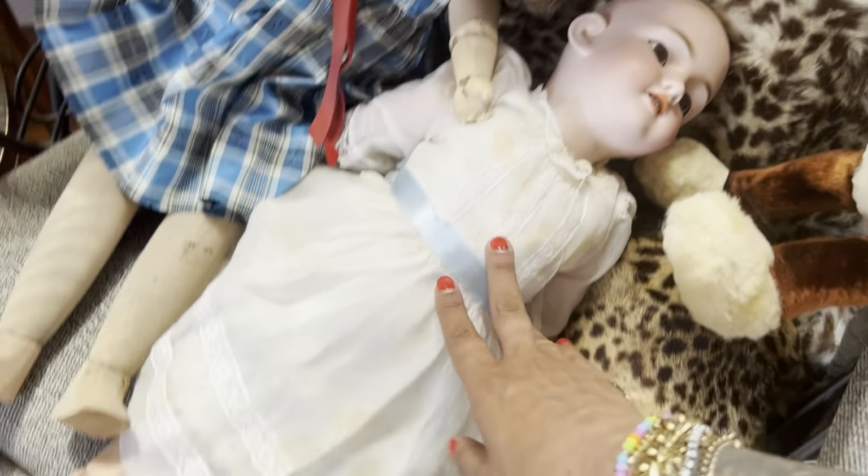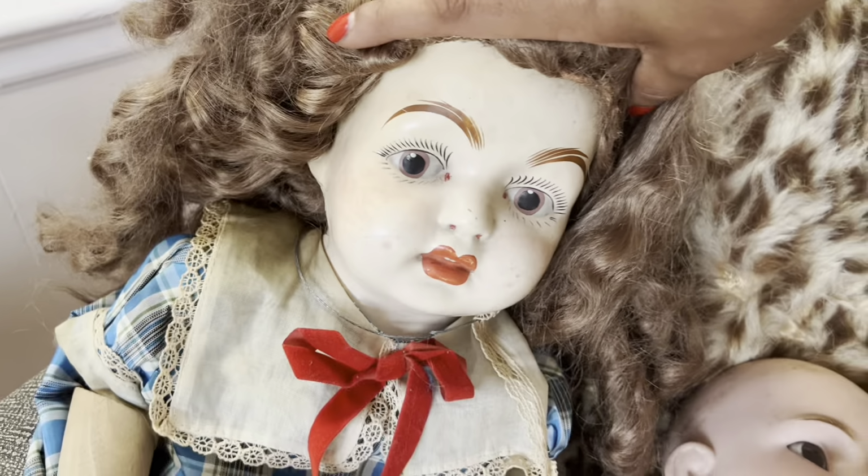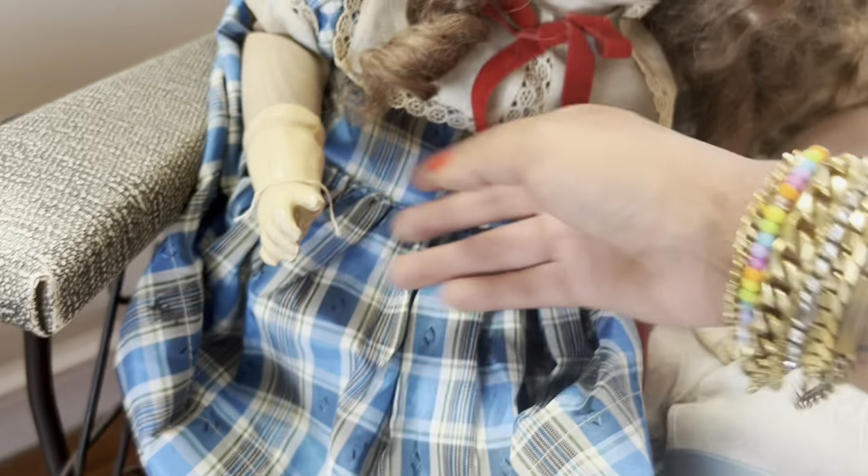Couple weird dolls. This one's definitely one of the weirdest. I'm not sure what's going on with her. She's had such a weird everything. I had to have it.